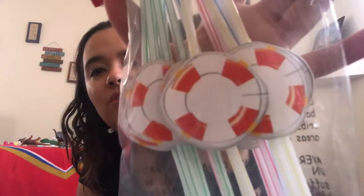And another thing I found were these party straws with the little life preservers, little floaties. Just thought those were super cute because I do have something in mind for those.